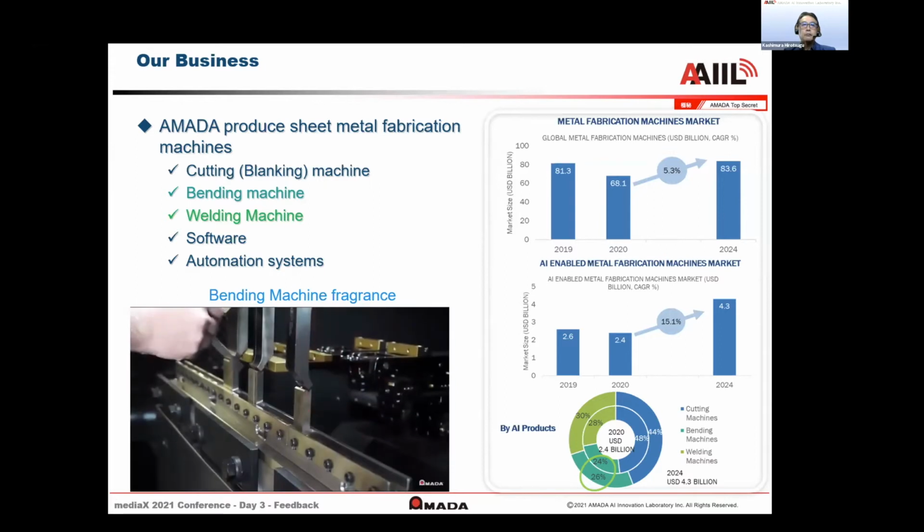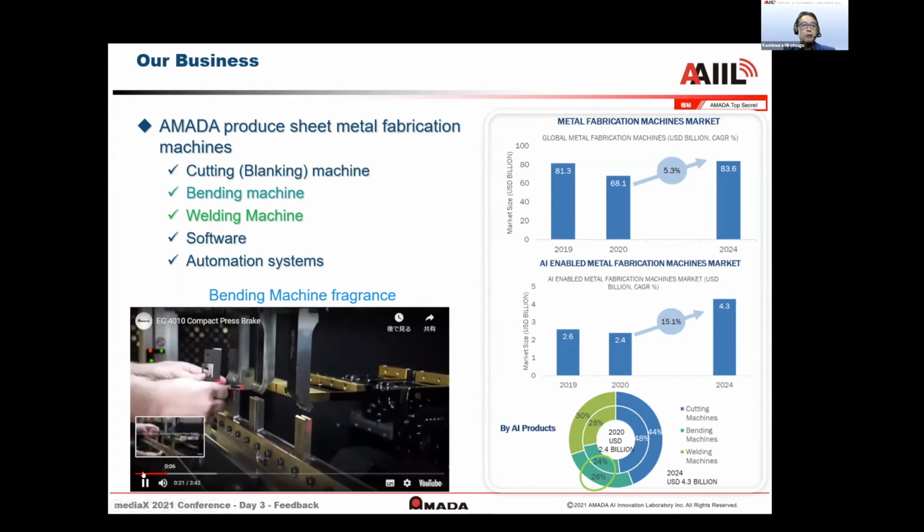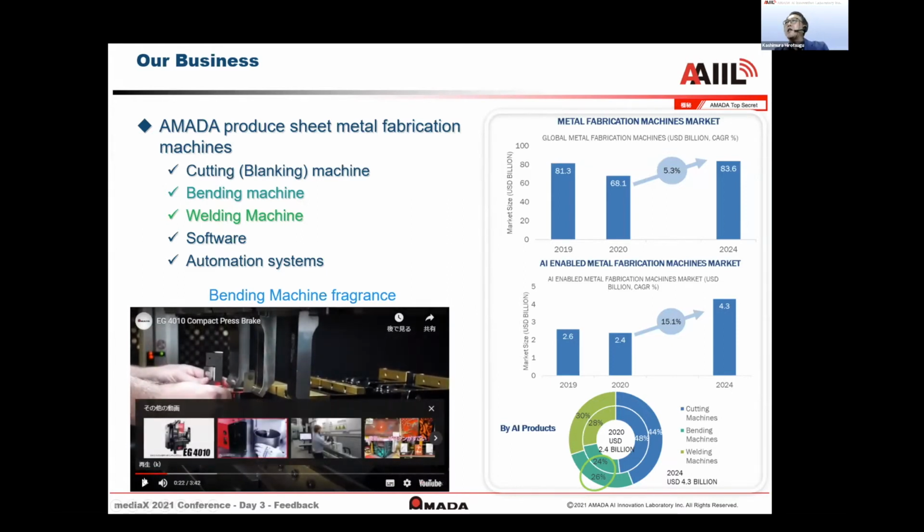To easily achieve higher levels of bending productivity, the EG4010 is an ideal compact electric press brake solution. It looks like a huge robot, but it works just as a press. A human puts the work into the mouth of the machine, then it gives a strong power to bend the metal. That's the basic function of the bending machine. To do that, the operator has to understand the process, the order to bend, and how.